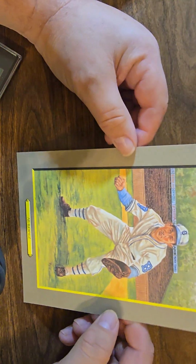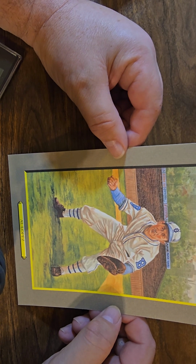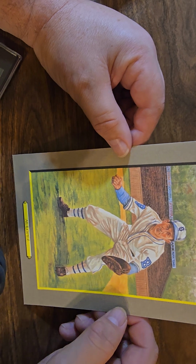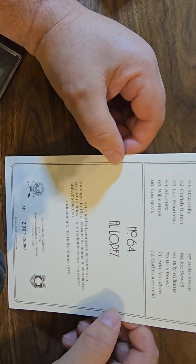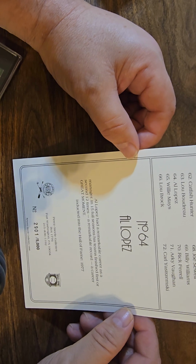And this is a really neat image here. Al Lopez. I love the color of that jersey. That's so cool. That's a really neat image there with the catcher's glove. Yeah, this is nice. I like Al Lopez. That's a really cool image. Number 2901 out of 5,000.